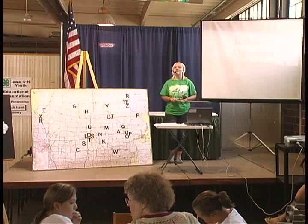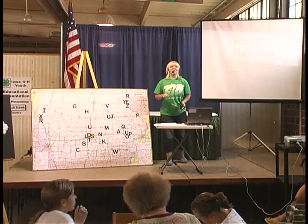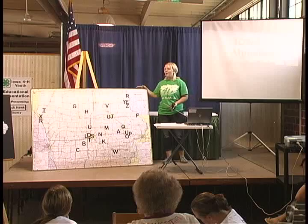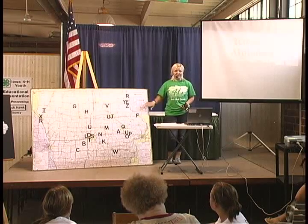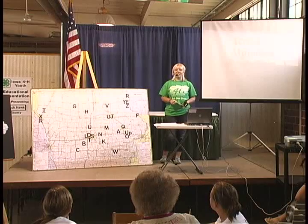The question is, where did I get my large Iowa map? This is a map I ordered from the Iowa Department of Transportation. Are there any other questions?